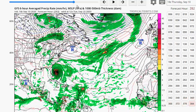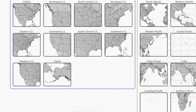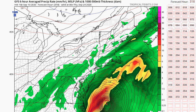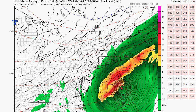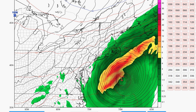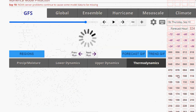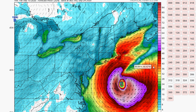So we're going to change this to the northeast region now. You get a closer look at what Renee would look like if it was coming close to us. Because that right there is Renee, and that looks pretty freaking scary. 949 millibar low. Let's go with MSLP and wind here. Obviously, this would probably be at least a Category 3 hurricane. So that would be really disturbing right there. But it does track it offshore. But still, it comes close. And any difference in position, it could change a lot.